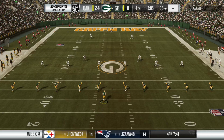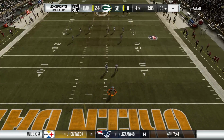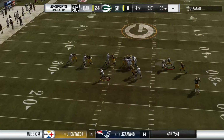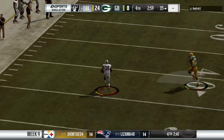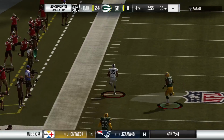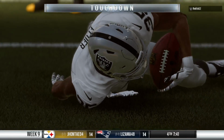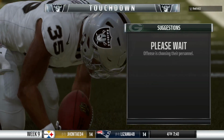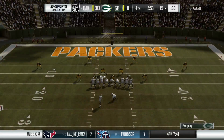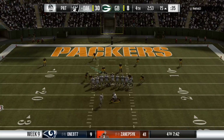Set now to kick this one away, and off it goes. This is taken at the 3. And some room to maneuver. And now look at him go. The 20, 10, and all the way in. Touchdown, Oakland. As his guys are in for 6, and the Raiders add on to their lead.